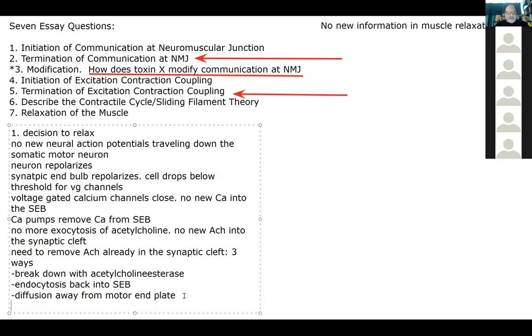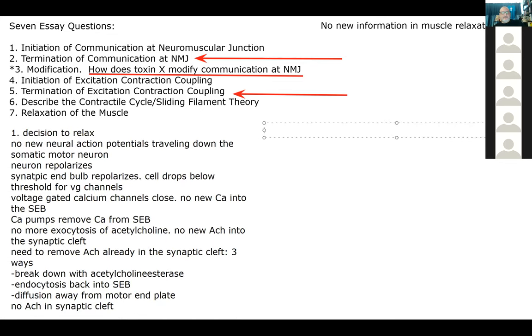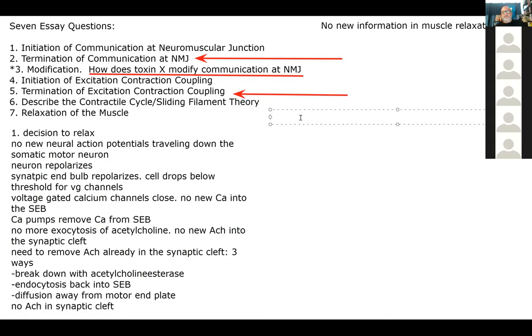So now there is no acetylcholine in the synaptic cleft. And what's the implication of that? With no acetylcholine in the synaptic cleft, what's going to happen? The motor end plate repolarizes. Okay, why? Again, think, what was the acetylcholine doing? It has something to do with sodium and potassium, but I'm not sure. So anybody help her out. What was the acetylcholine doing at the motor end plate? It was opening those gates. What kind of gates?